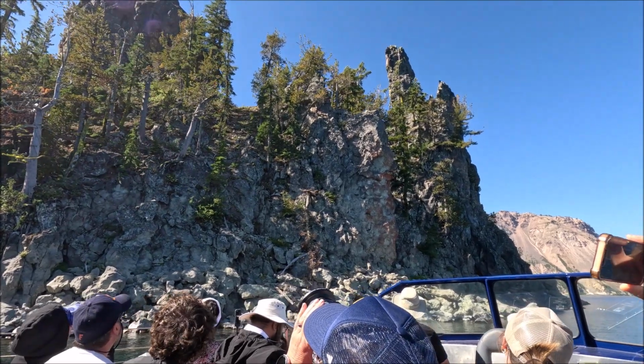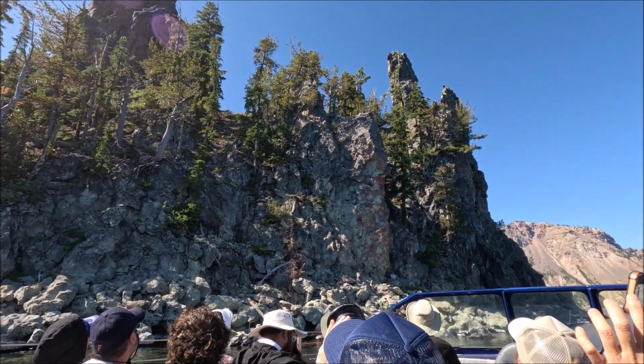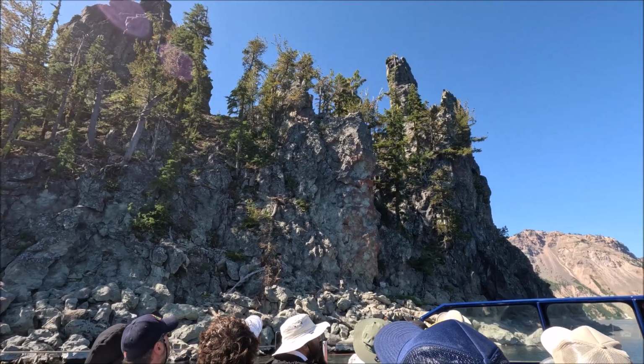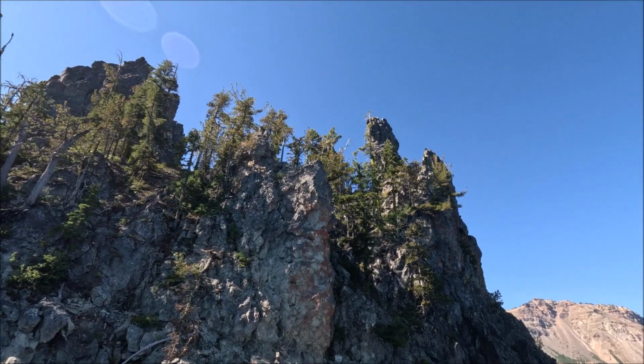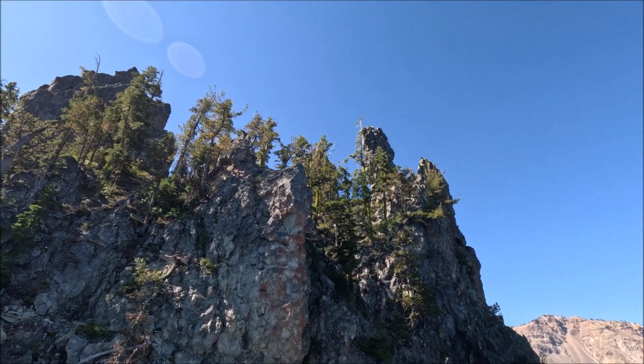So without the nutcrackers, oh, is there? No, that's a different kind of bird. Without the nutcrackers, we would have no more white bark pines. I don't know what kind of bird that is.